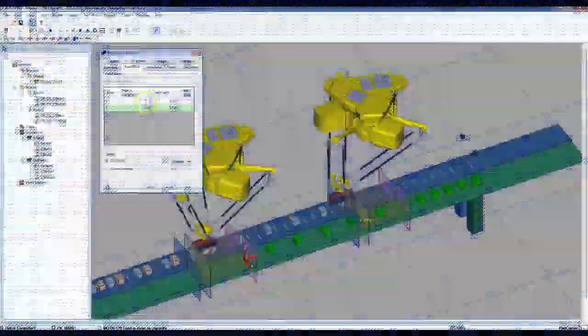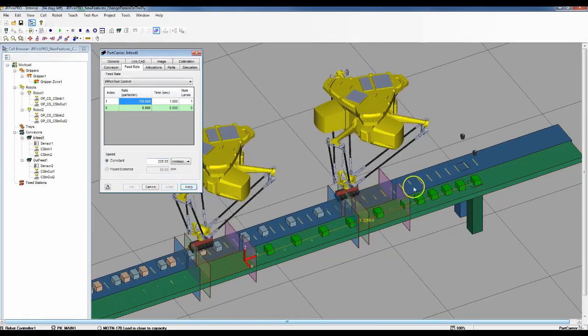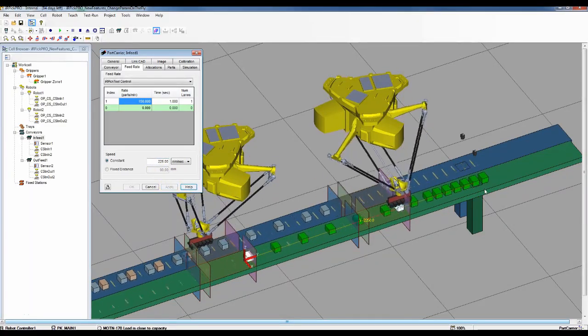Users can change feed rates and conveyor speeds and tracking boundaries while iRPickPRO is playing the simulation to optimize for the best picking rates conveniently.